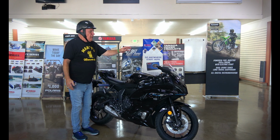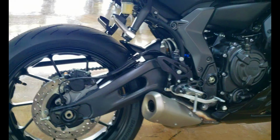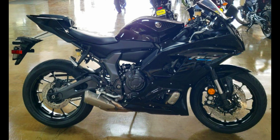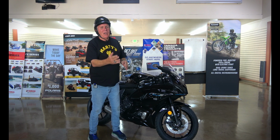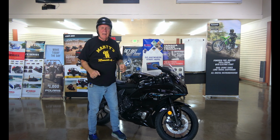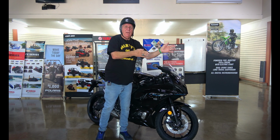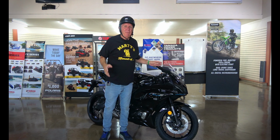You have some technology in this bike that you maybe shouldn't even need, but it does. For example, it has a slipper clutch. It allows the bike not to chirp on fast downshifting and going into turns. You're not going to be popping a wheelie so easily. It's not that kind of bike. Very controlled, very safe. This is what you want if you're an entry rider. Something safe, but pretty fast.